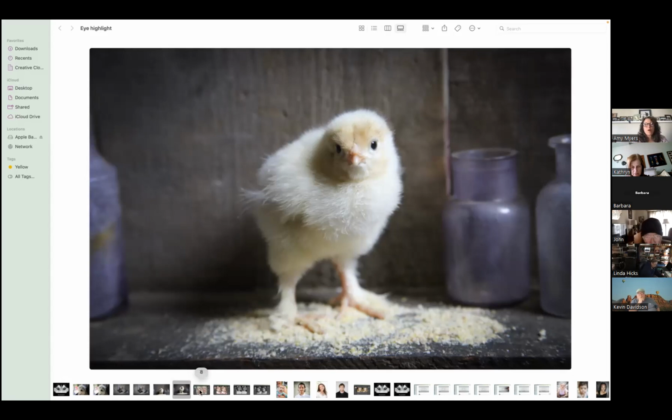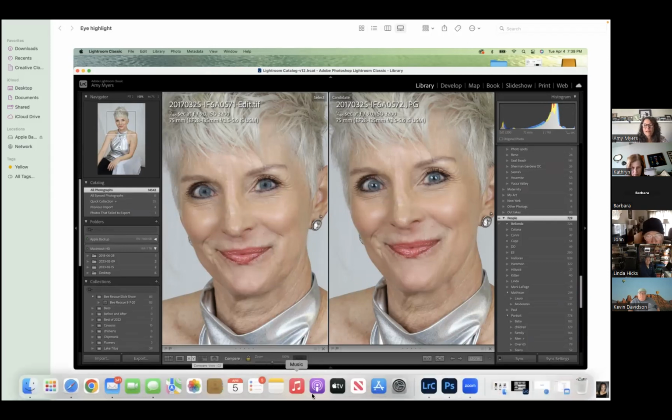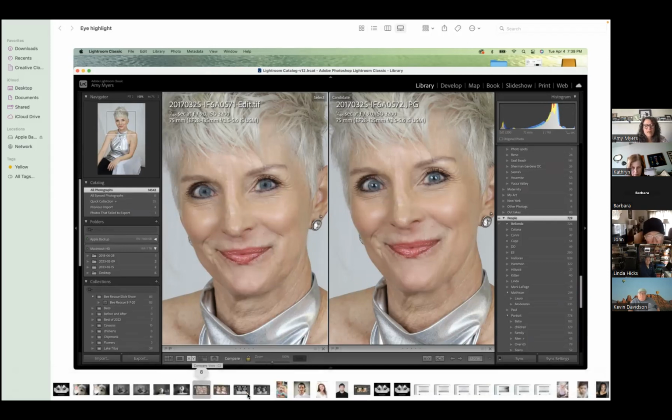Another example: I shot the one on the right. That's how I shot it with the lights. And all I did to this picture was take out those highlights in the left side. You can just see, she looks almost alien or flat, there's no sparkle in that personality. That's great. What a difference. Yeah, isn't that a big difference?